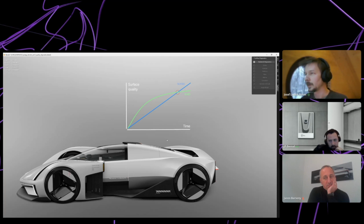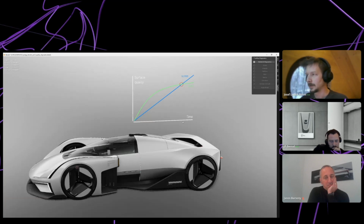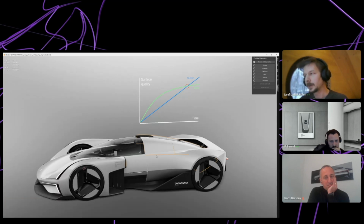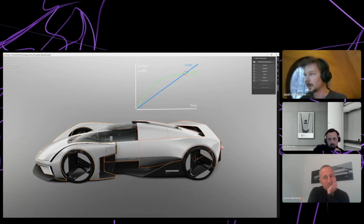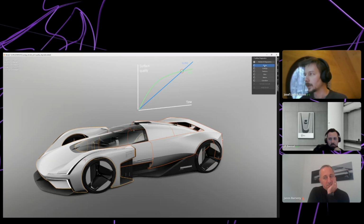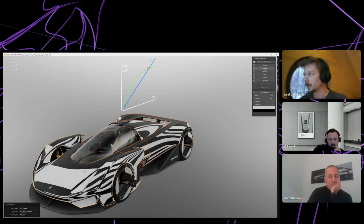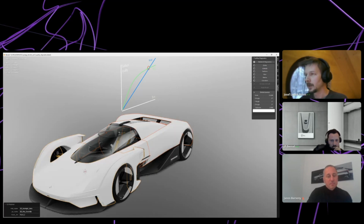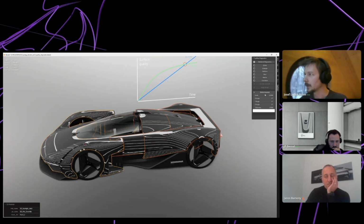There's an add-on which was developed during this project, and sometimes in Blender you are missing proper diagnostic tools to achieve the quality needed. So you have a one-click solution for a zebra shader, which you can play with, or an ISO angle shader, very useful. You might know it from Alias.